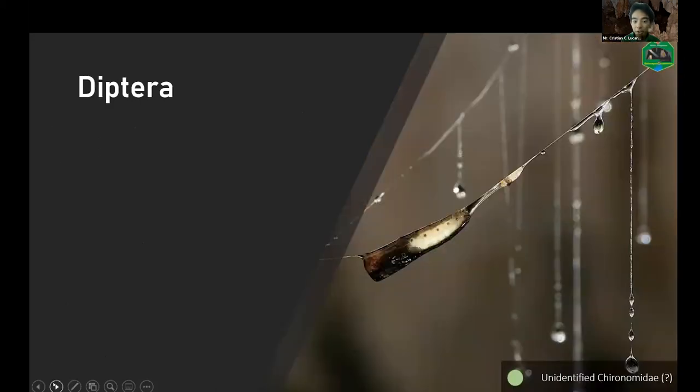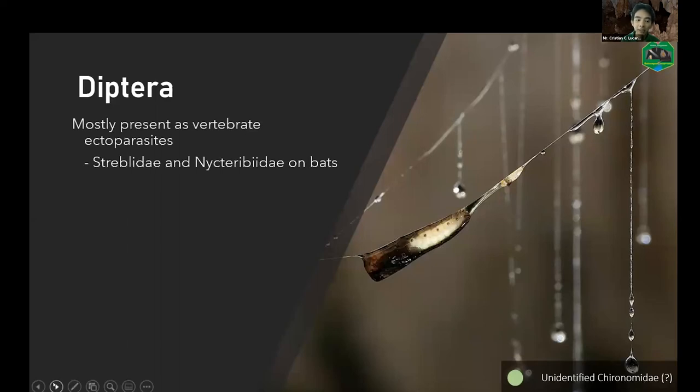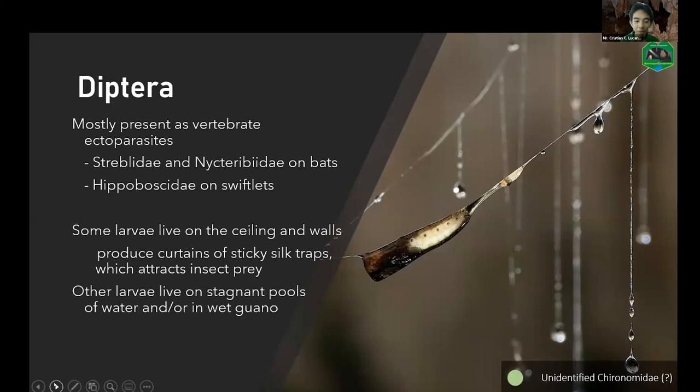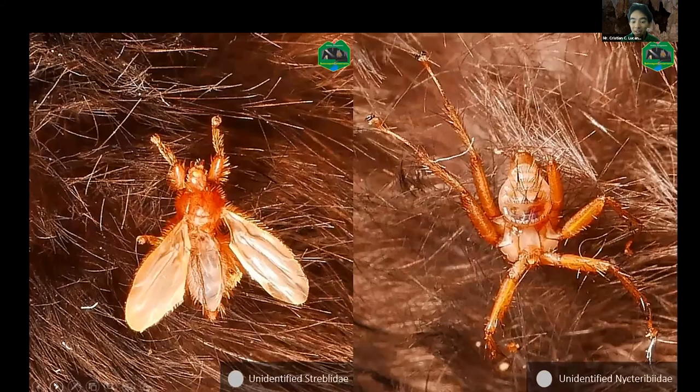So another group would be your flies, the dipterans, but the majority of these are present as vertebrate ectoparasites, such as those from the families Streblidae and Nycteribiidae, as well as hippoboscids on swiftlets. But an interesting group to study would be those larvae that live on the ceiling and the walls of the caves, such as this one in the photo. They produce curtains of sticky silk traps, which attract insect prey, while other larvae live on stagnant pools of water or in wet guano. Similarly, there are several undescribed species. These are just images of the vertebrate ectoparasites.